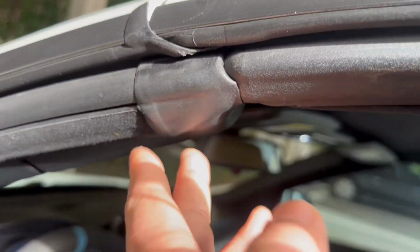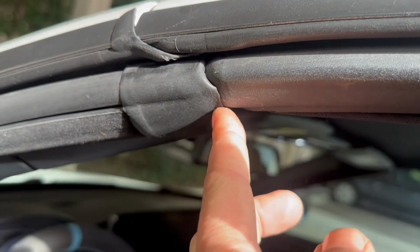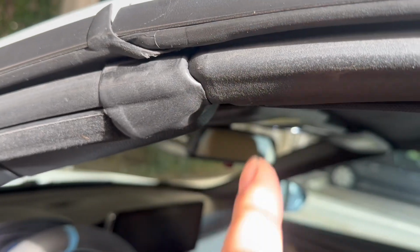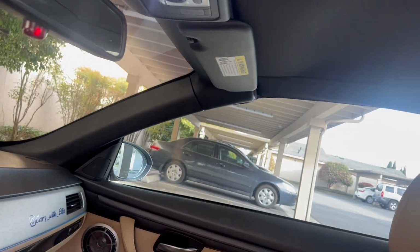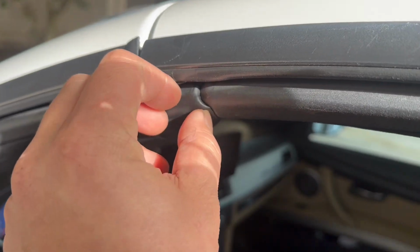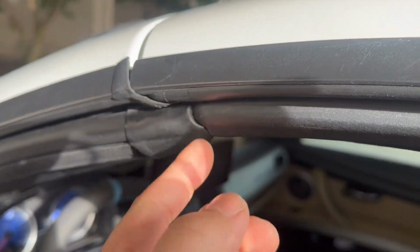I do have a little bit of an A-pillar leak right around here on the inside. When you wash the car, maybe 5 or so drips come down, and it's the same on the passenger side. So I might need to replace this seal or find a way to fix this eventually so that it doesn't leak further.